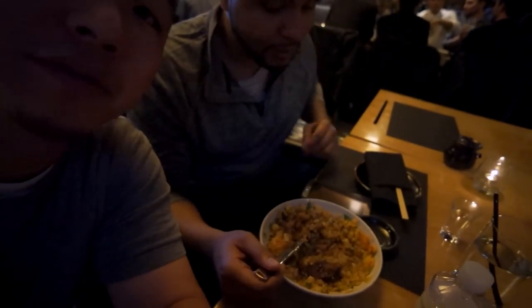So we finally get to chill. He got his pork belly going right here. So good, man. Look at that. So good. Chilling. Spicy, but it's good, man.